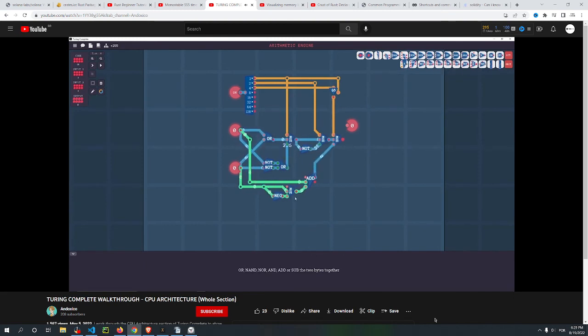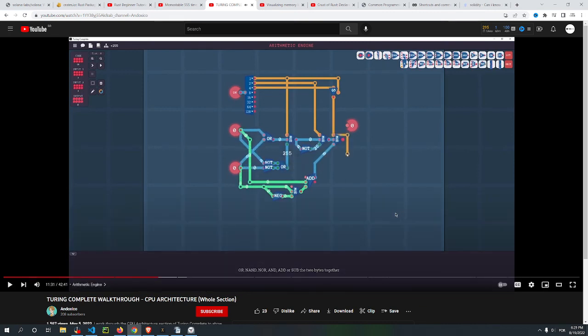Now we need to get this muxer hooked up. Just run subtraction. So this is the same subtraction line. We just run it off of this. That's pretty ugly.